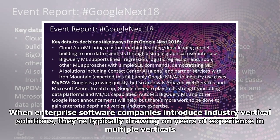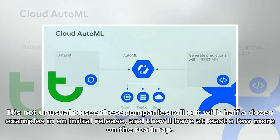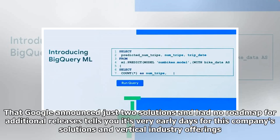When enterprise software companies introduce industry vertical solutions, they're typically drawing on years of experience in multiple verticals. It's not unusual to see these companies roll out with half a dozen examples in an initial release, and they'll have at least a few more on the roadmap. That Google announced just 2 solutions and had no roadmap for additional releases tells you it's very early days for this company's solutions and vertical industry offerings.